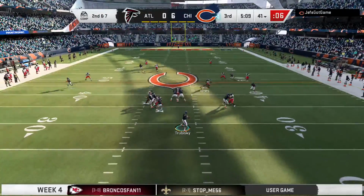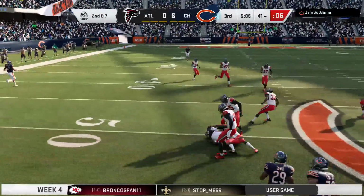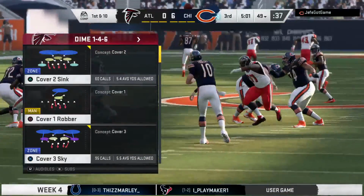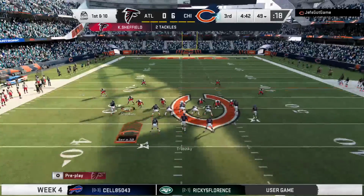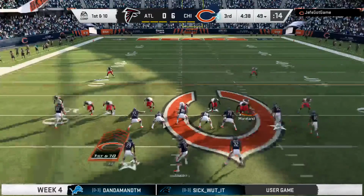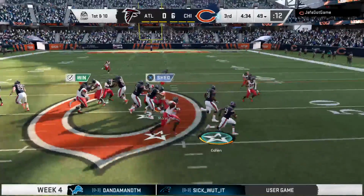From the 41, Trubisky. And this is Gabriel on the catch. And he'll be brought down just shy of midfield at the 49-yard line. That one, a first down pickup of 8. They'll run on first down.